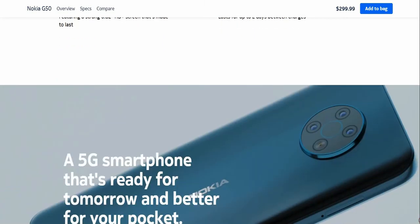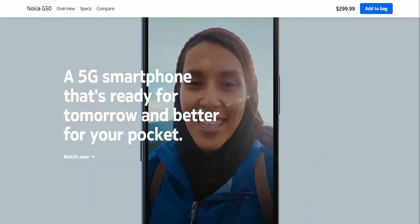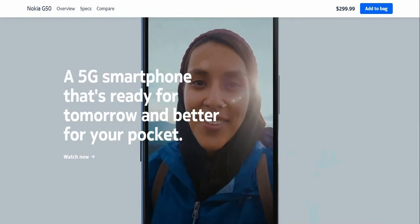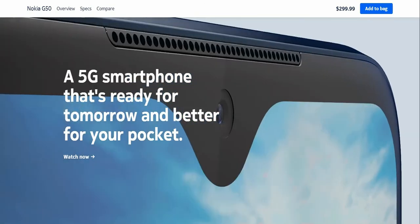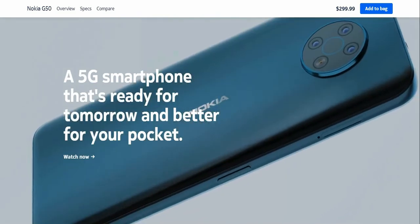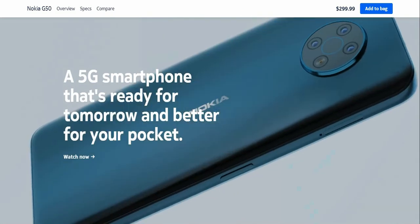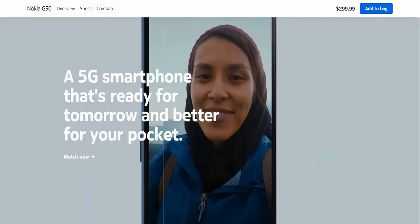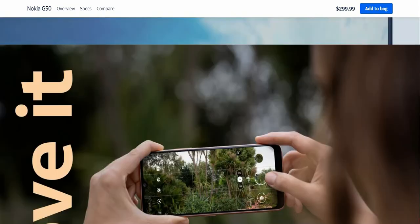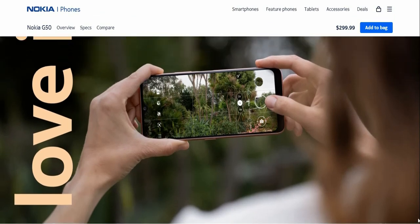It's really good there. A 5G smartphone that's ready for tomorrow and better for your pocket. So y'all guys watch a little video there. Your micro SD card and SIM card slot is on the left side of the phone. And like I said, this is a single SIM version here, so pretty cool. I think that button on the left side is your Google Assistant key. I think it is. So yeah, pretty nice looking phone. Pretty nice. Love it. So they got the camera open there.